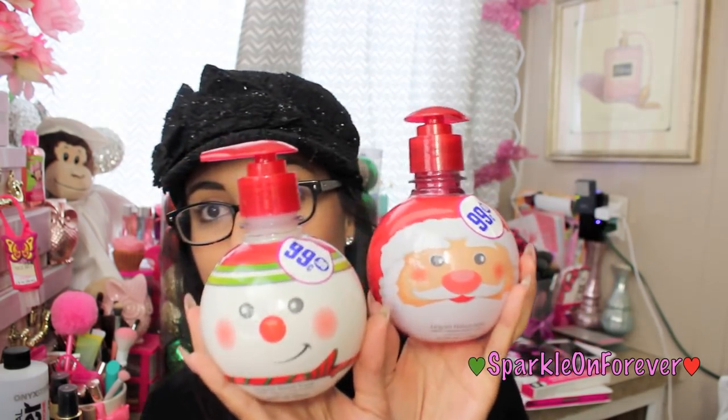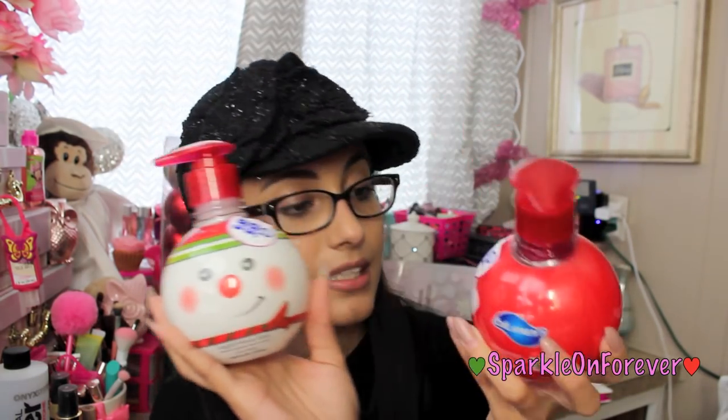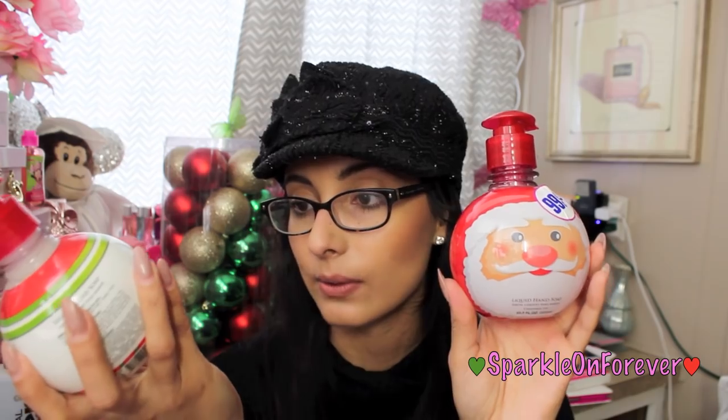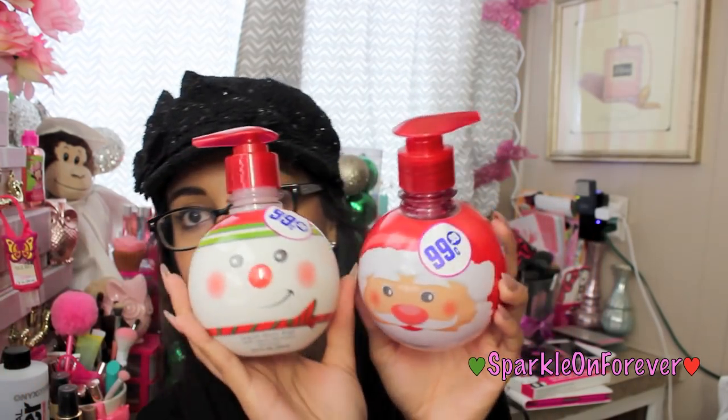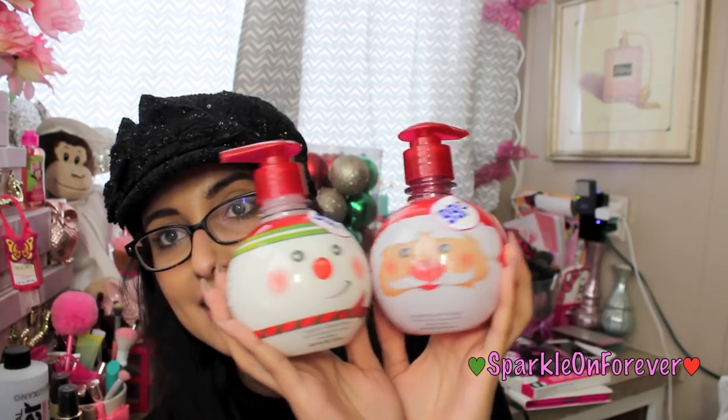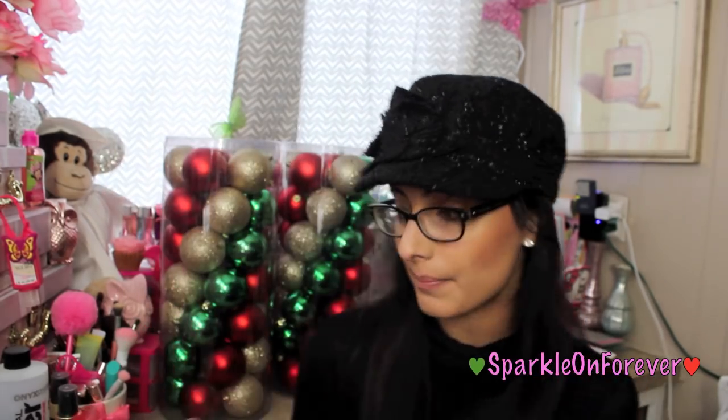these soaps. This one is Santa, and it's liquid hand soap in Christmas Joy, and this one is liquid hand soap in Snow Breeze. So cute. I love it. So I had to get them.